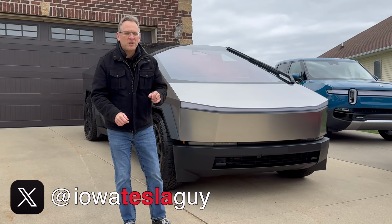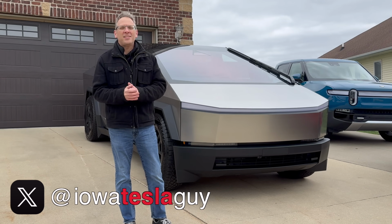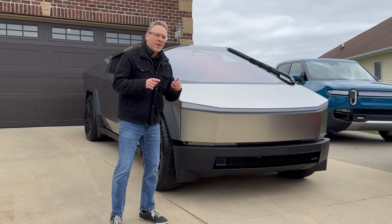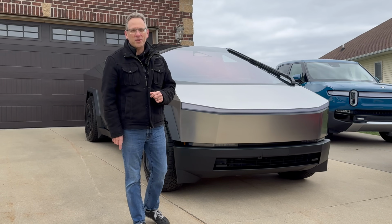I am excited to be here with the very first Cybertruck delivered in the state of Iowa to a non-employee. And to make it even better, this one is a Cyberbeast, and I want to show it to you.